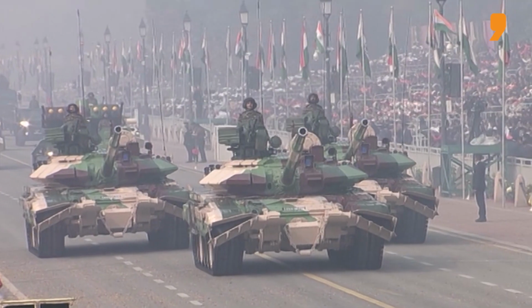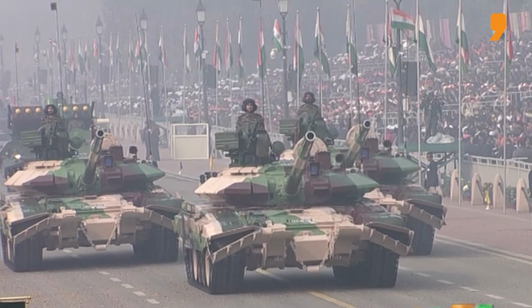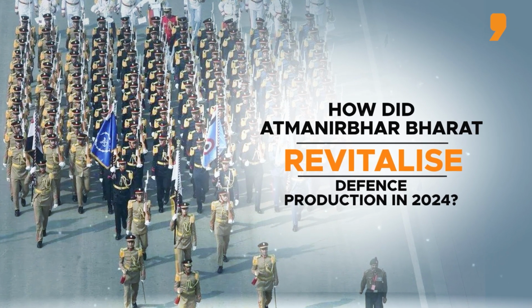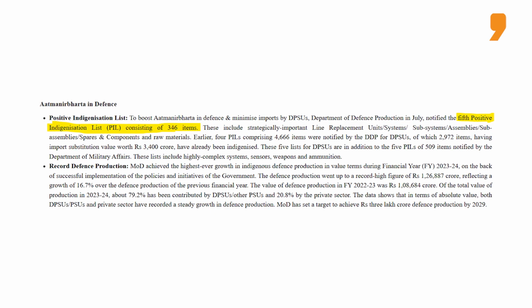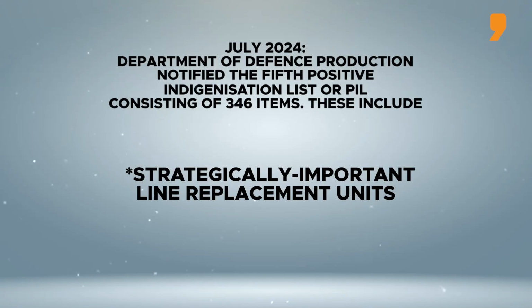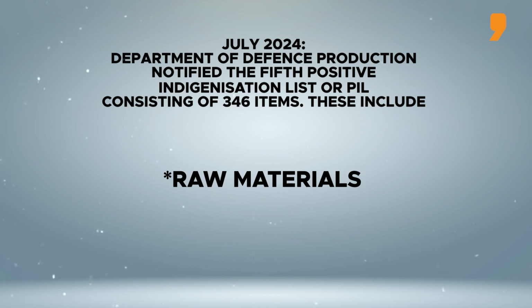Now the parade will feature various systems to highlight India's growing defense prowess. Many of these systems are now being produced domestically, keeping in mind India's Atmanirbhar Bharat vision. So how did Atmanirbhar Bharat revitalize defense production in 2024? In July 2024, the Department of Defense Production notified the 5th Positive Indigenization List, or PIL, consisting of 346 items. These include strategically important line replacement units, systems, subsystems, assemblies, sub-assemblies, and raw materials.